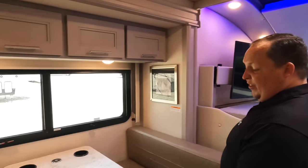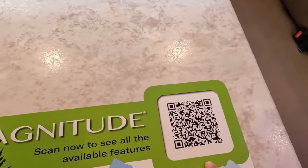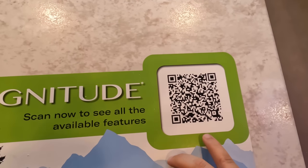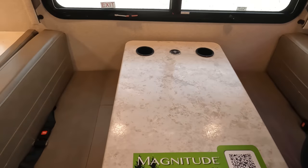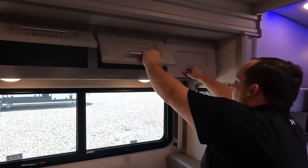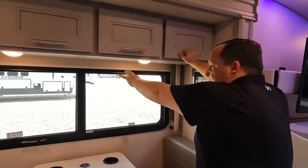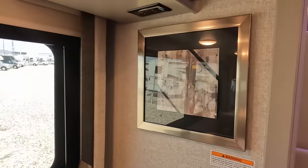Yes. Now, if you go over this QR code, Andrea, if you guys want to learn more features about the Magnitude, just pause the video and take your cell phone to that. And then above, we do have nice storage all the way above. Four cabinets. Yes, ma'am. Again, with the slow rise shades. Nice little bit of art deco right there.